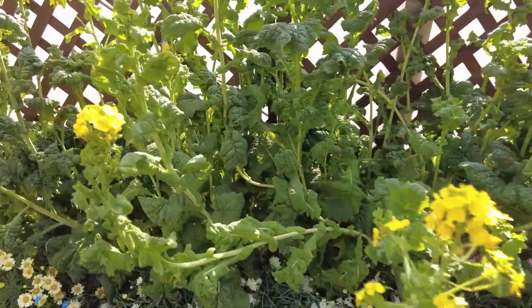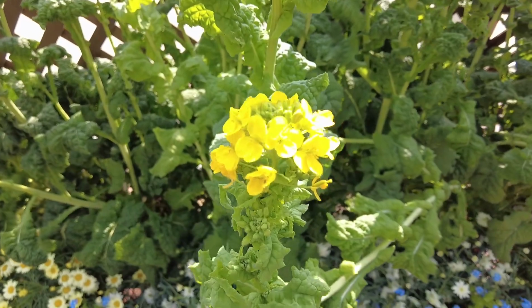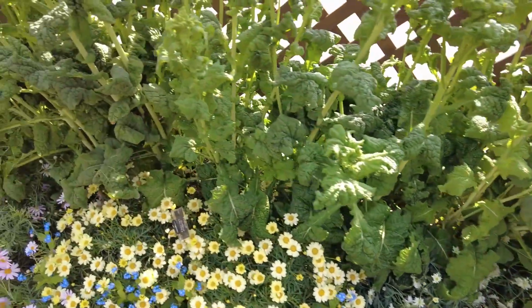Yes, this is nanohana. It's a rape flower. It's in season now.